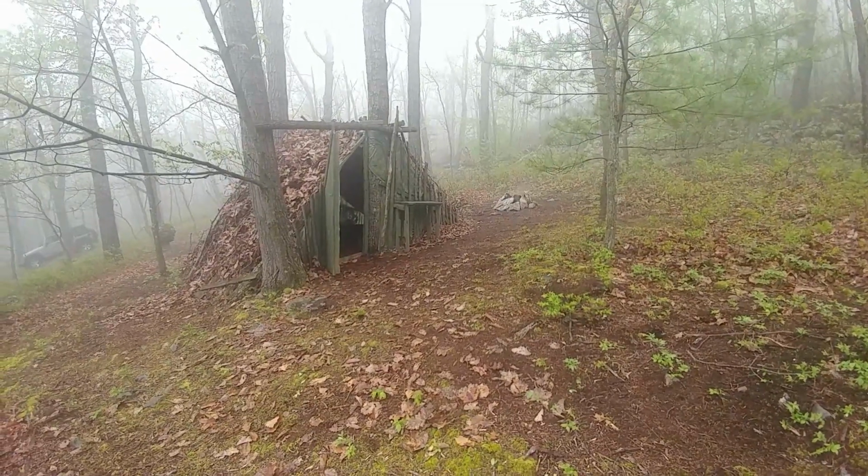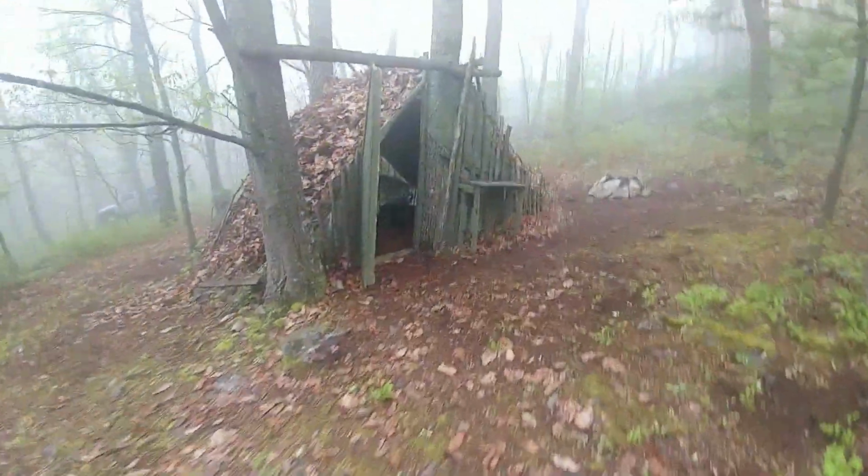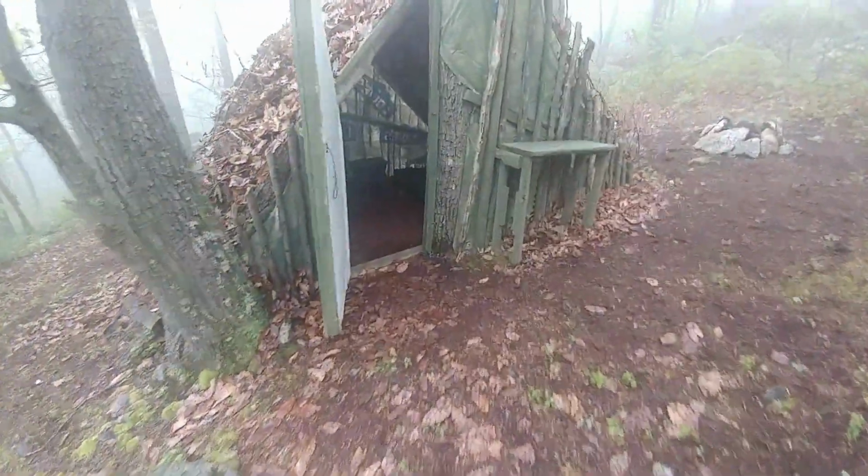Alright guys, so everything's all packed up here. Gonna do the final walkthrough, make sure we got everything, and lock it up. Air mattress is deflated and back in the tote. And that's the stuff that stays. There's the racks that we use for the fire. So we look good to go.